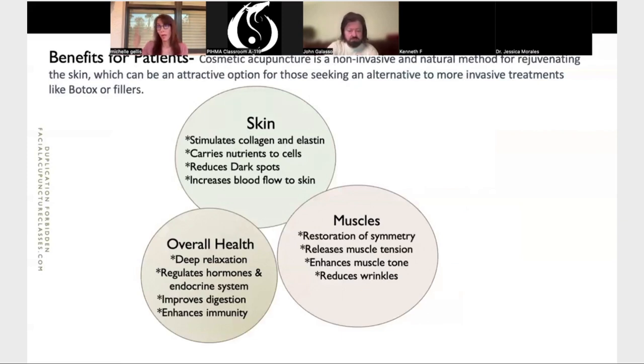So there's a lot of benefits to cosmetic acupuncture, not just appearance-wise, but functionality, and again, the emotional benefits. And I have a marketing package that goes with my classes, and this is just one of the pieces from it. So when you're thinking about the benefits for your patients, we have the skin level benefits.